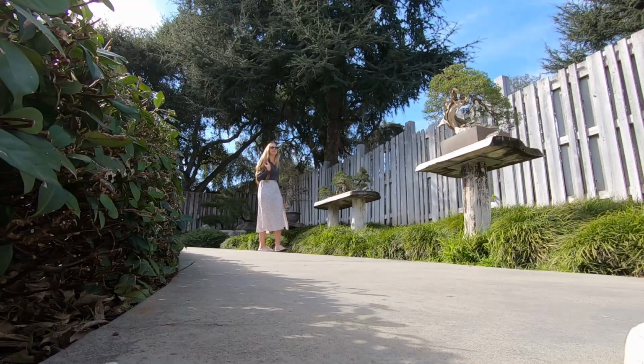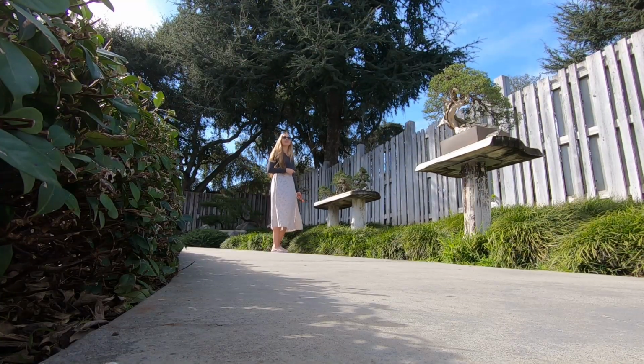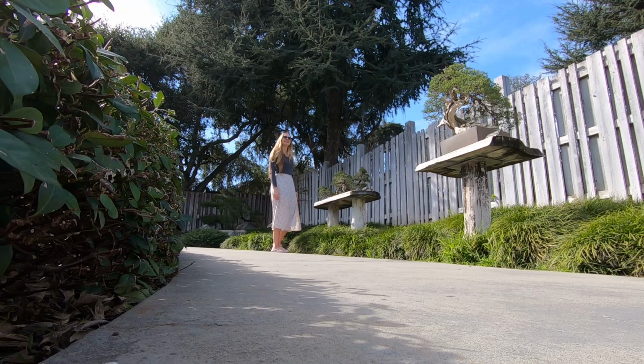And here I go returning the favor and taking a picture of her in front of all these bonsai trees, which I thought would make a really good composition.